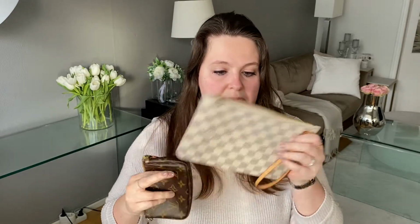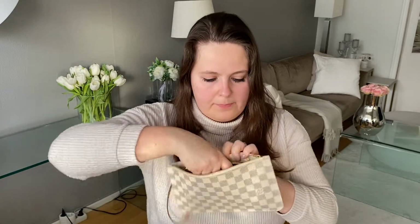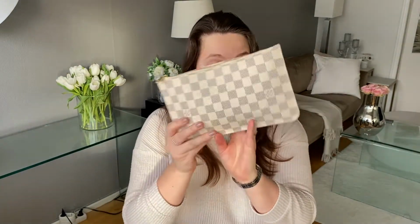And the final comparison is with the Neverfull clutch pouch that comes with it. So obviously the pouch is bigger, but it's very flat. So let's see what happens. So it does go in there. It closes. I would not know why you would do this, but if you have the need, it will definitely fit in there.